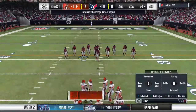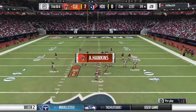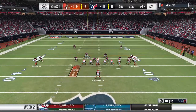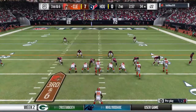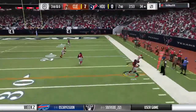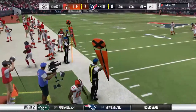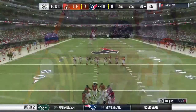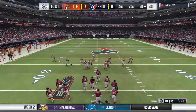So 3rd down. They need to get to the 28 for a first. The wide receiver moving to a new spot. Third down, he'll drop to throw, and he fires one that's intercepted. Picked off by Jonathan Joseph. And that was a young pup, the rookie, being intercepted by a veteran DB.